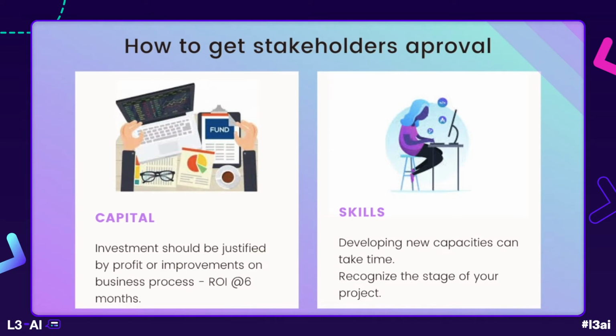How to get a stakeholder's approval? When the problem is well defined, you can justify your investment, and you should consider a time frame of 6 months or less where you need to recover your investment. So the ROI of the project is within 6 months. Why? Because it's a new technology, so your stakeholders need to know there are going to be results very soon.